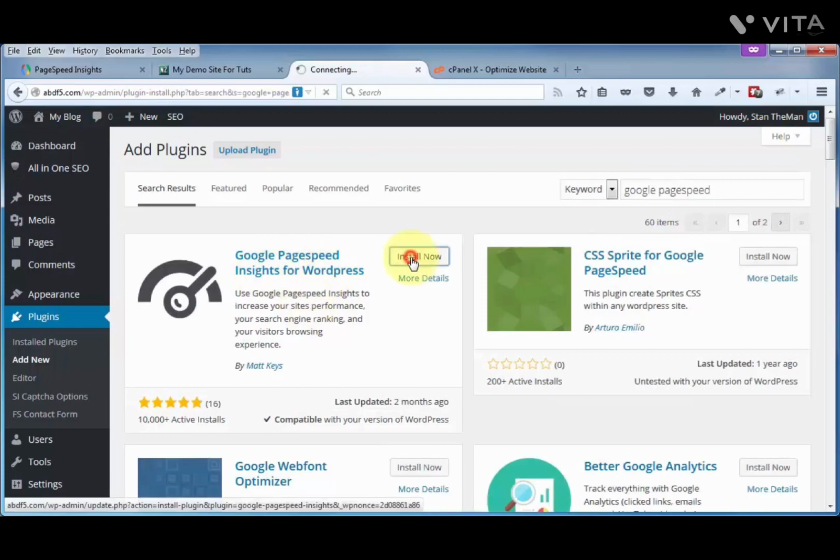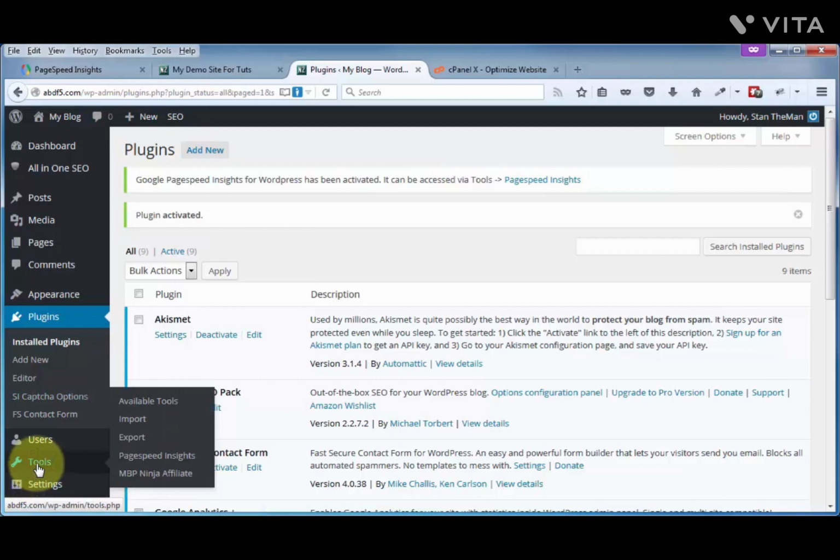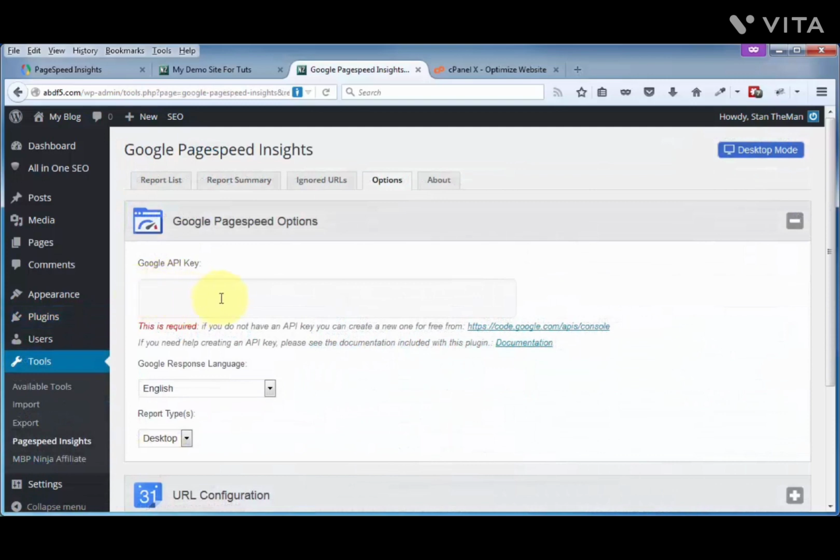Go ahead and click on Install Now and activate. As it says here, you can get to the settings by going to Tools, or just click that link there. But if you come over here to the left and hover over Tools, click on Page Speed Insights, and we're actually going to need to apply for an API key here.